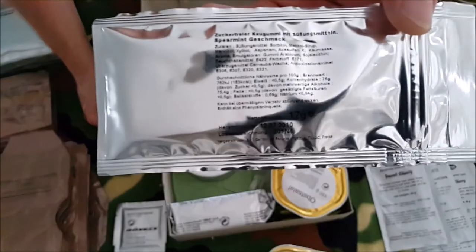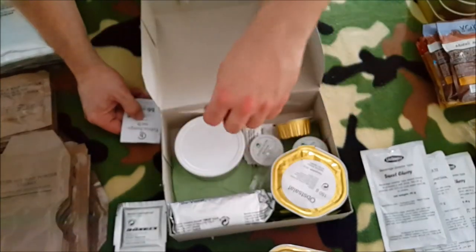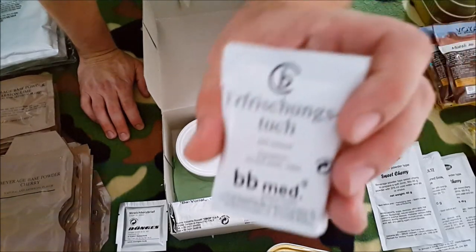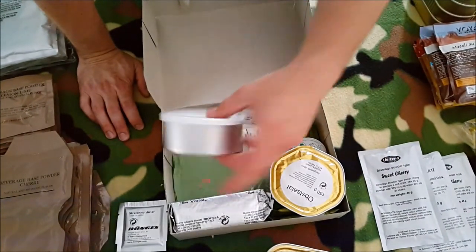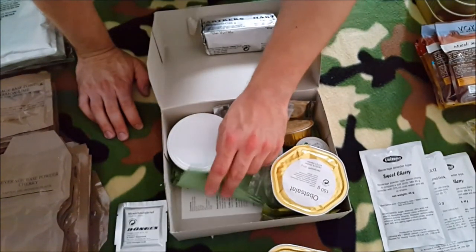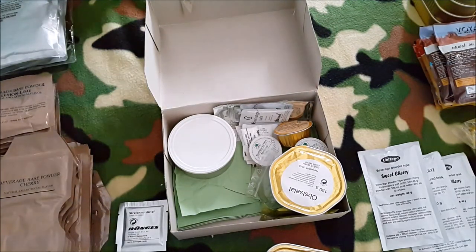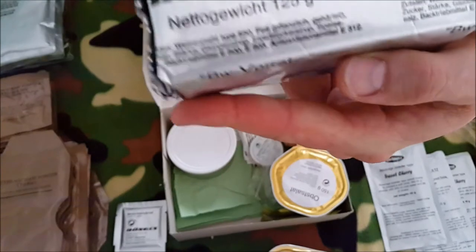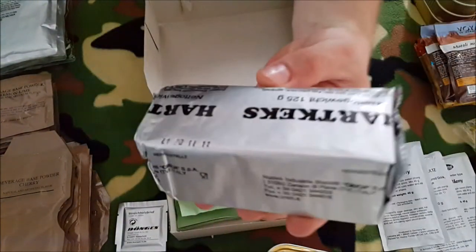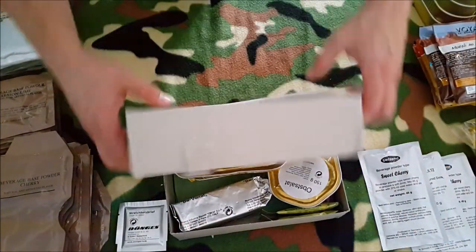Gum. Bubble gum. Oh, you can close it up again. And Frischetuch, that's a wet wipe. And of course, bread. Some wipes. Hartkeks. Those are biscuits. Nice biscuits. And they come from Italy. Okay. Cool. Nice. Oh, I'm so happy. I'm so happy.